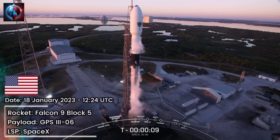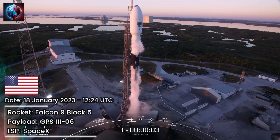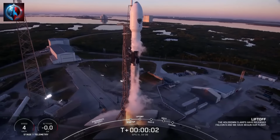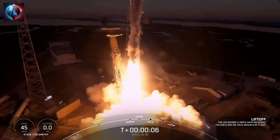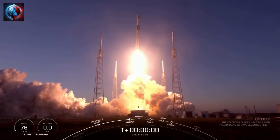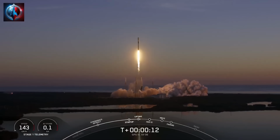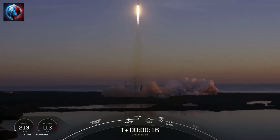T-minus 10, 9, 8, 7, 6, 5, 4, 3, 2, 1. Engines full power. And liftoff of Falcon 9. Go GPS, go Falcon. Pitching downrange. Stage one chamber pressure is nominal.